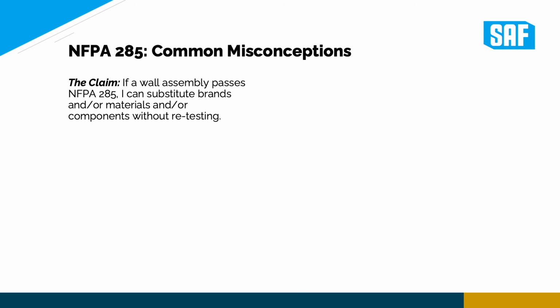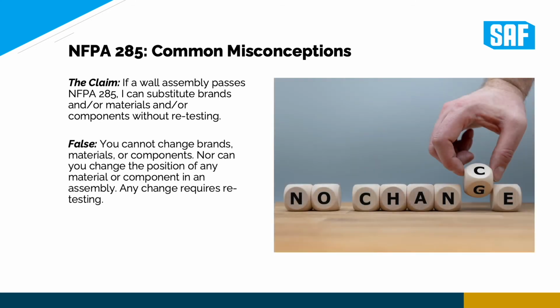Another common misconception about NFPA 285 is the ability to make changes to a tested assembly and remain compliant. While there may be no appreciable material difference in a certain brand of insulation or cladding material or extrusion over another, the test strictly prohibits substitution. Additionally, the test prohibits rearranging the position of materials within an assembly. Any change in material, which includes the use of a different brand of what is essentially the same material, or the change in the position of a material within an assembly, requires retesting.